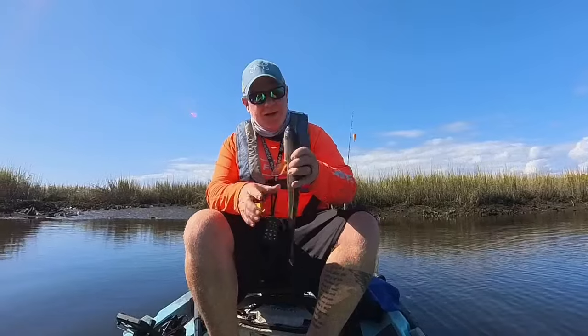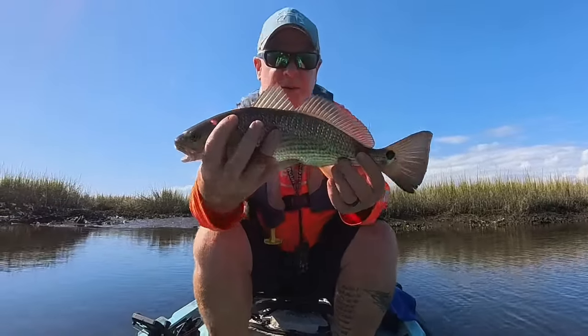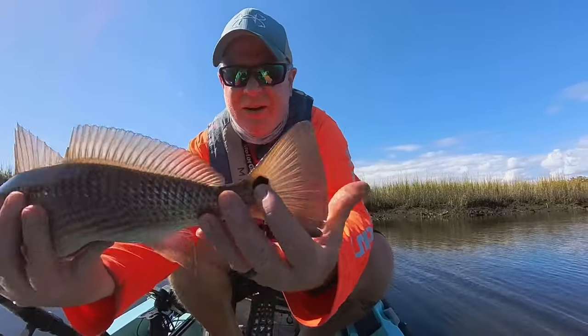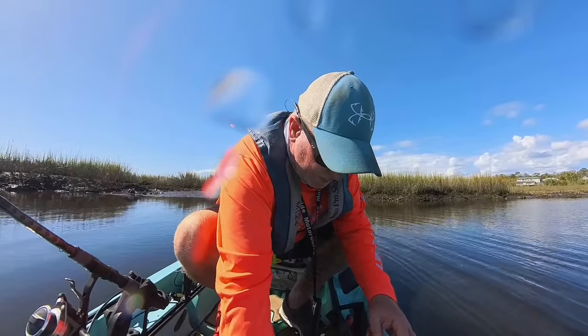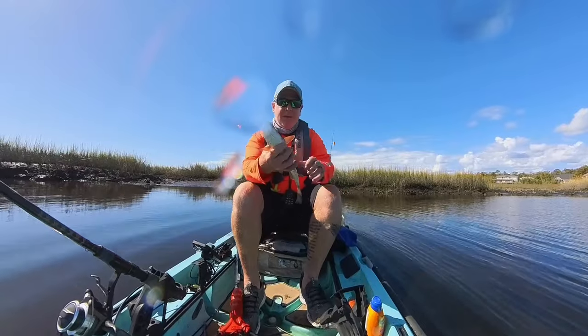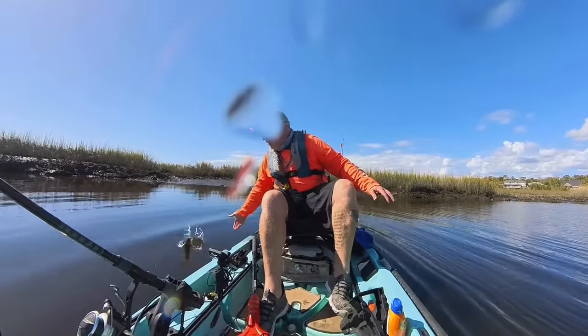We'll get you back. He's not a bad sized one, but either way, I still love catching these dudes no matter what. So get you a good look at his tail right there. Oh, come here, buddy. Come here. My bad, man. I ain't trying to hurt you. I'm trying to take care of you so you can grow up and maybe I can catch you next year. One last look at this dude. Appreciate the fight, man.